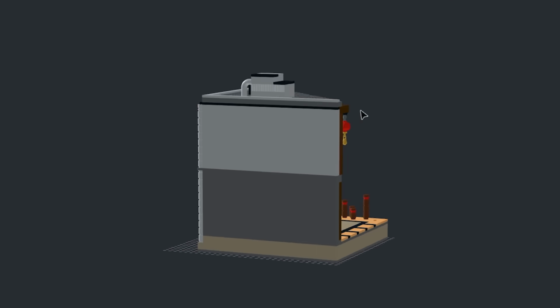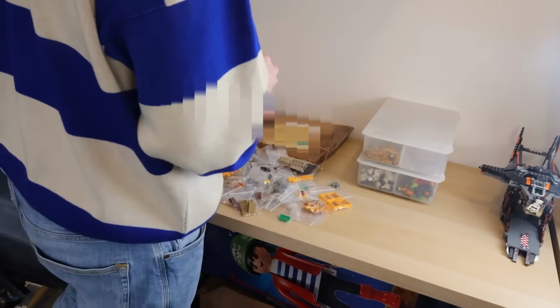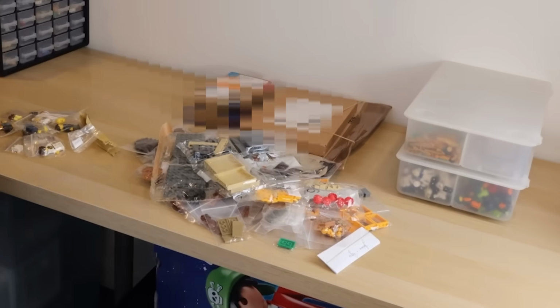Basically, this is a 3D digital version of the set. I mean, it's absolutely gorgeous, but what am I supposed to do with this? It's digital. So I ordered all of the pieces to build it. Yes, it only cost me probably £150. That's quite a lot. It was worth it, believe me.